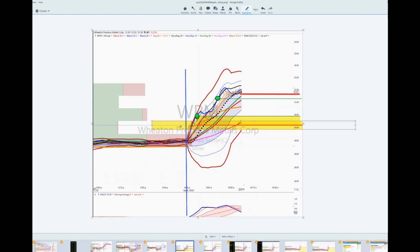It moved that far off the low, so buy it. Put my stop in at the VWAP. So I'm buying that at 30.40 with about a 40-cent risk. It moves up 1, 2, still going. Buy a second one.